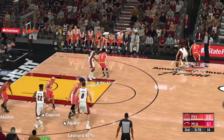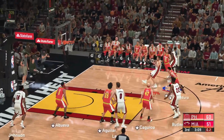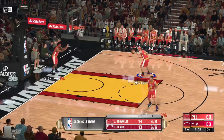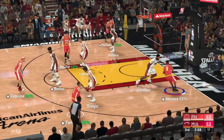Got a piece of it. Just 5 on the clock. Here's Dragic, and it's good with time running down on the shot clock. Dragic has got 13. And coming out of halftime, coach said they wanted to start fast. How's 4 for 4?